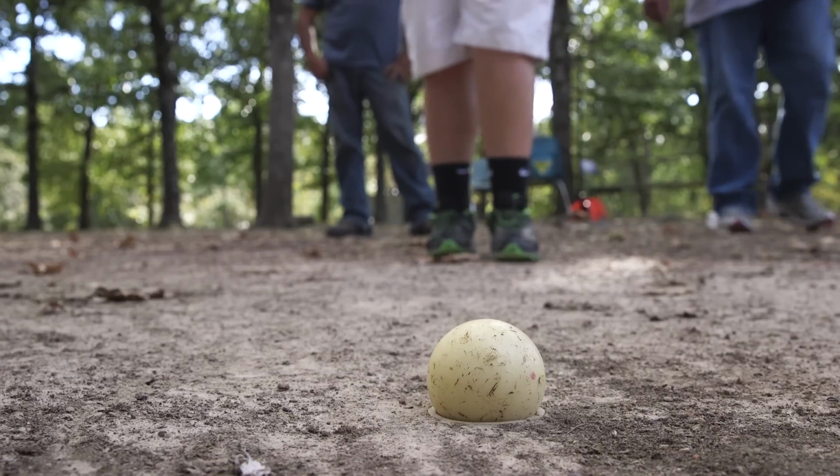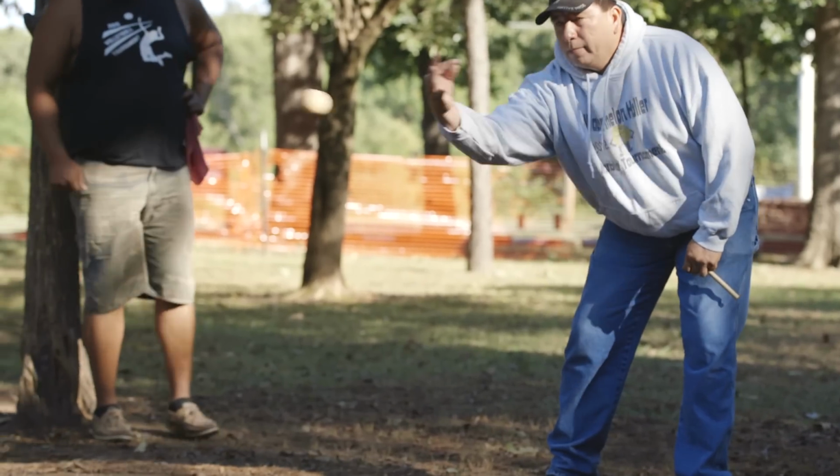Marbles is a strategic game and a skillful game that you learn the more you play. It's more like a game of checkers or chess. It makes you think. My name is Delbert Foreman. I've been playing marbles pretty much my whole life. I learned from my father.